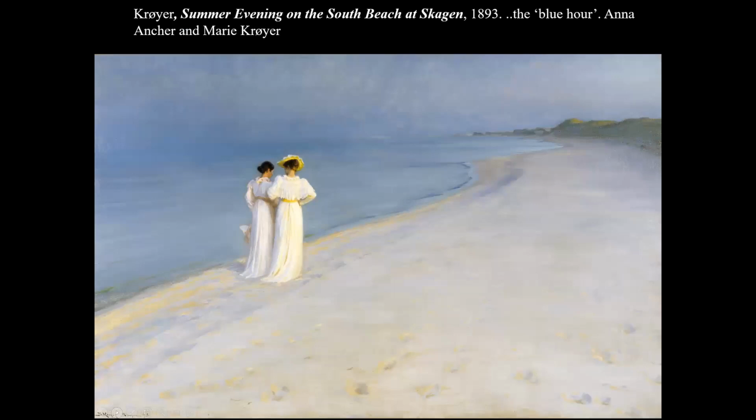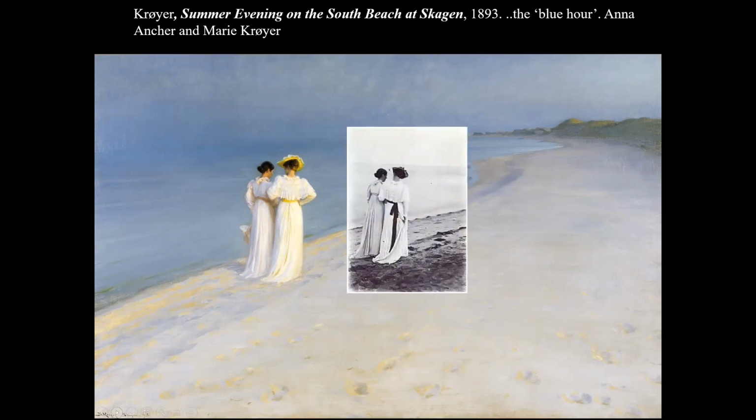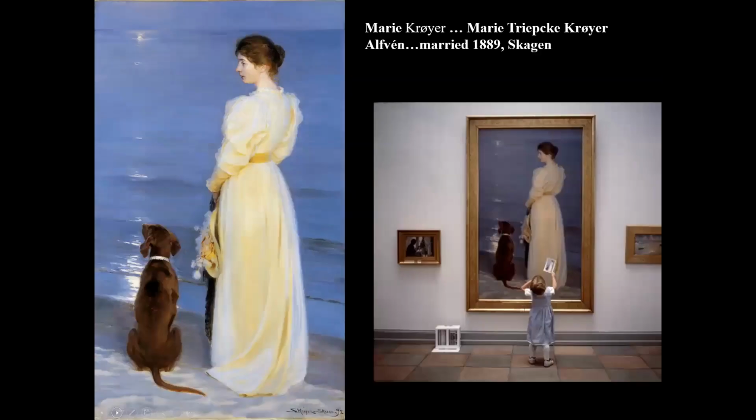These two ladies are definitely middle class. This was Krøyer's wife, Marie Krøyer, and Anna Ancher walking along the beach at midnight in that blue hour. It's one of my favourite paintings, and sort of typifies to me the Skagen school and this longing to capture the blue hour. It was based, of course, on a photograph, which I've popped up for you.